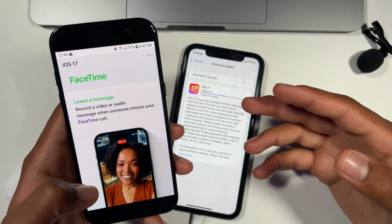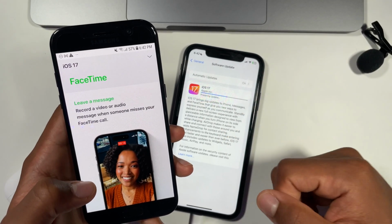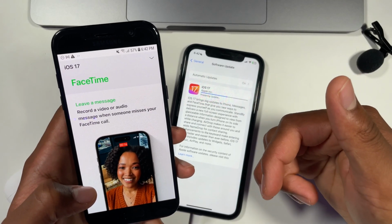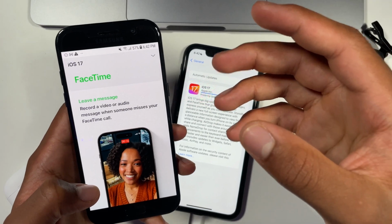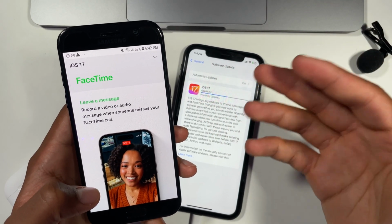You could leave a message by recording a video or audio message when someone misses your FaceTime call. So let's say you're calling your friend and they don't pick up your FaceTime. Instead of sending them a text message, you could record a video or an audio message and that'll basically send it to them as a voicemail through FaceTime.